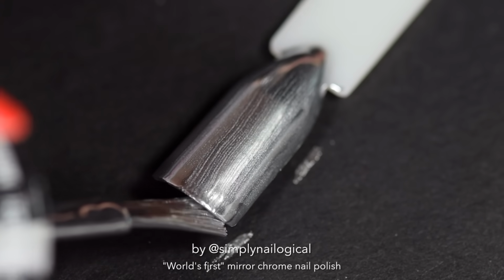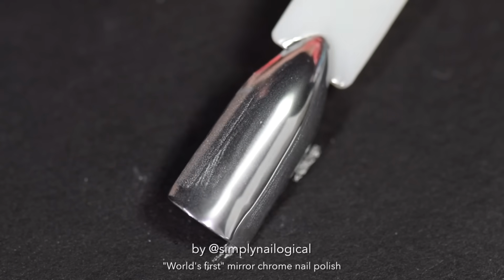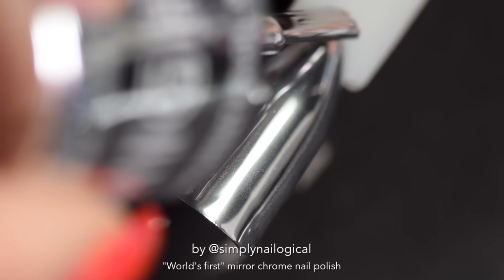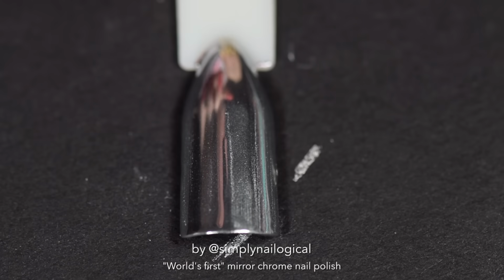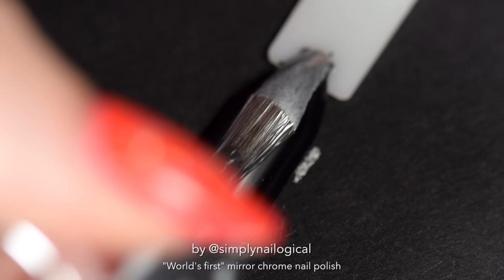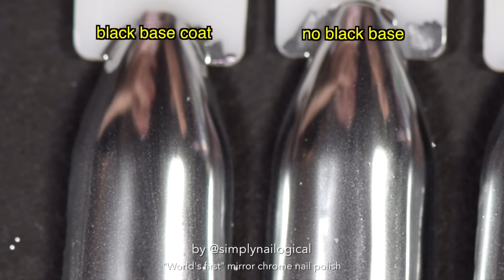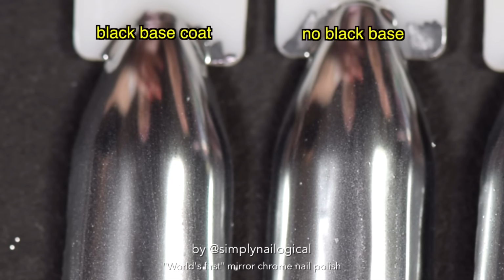And it seems like it really only takes one coat for full opacity. However, I found it a bit tricky to not leave brush strokes, so you can do a second coat just to kind of even that out. Just to experiment, I put it over a black nail polish to see if it made it any more reflective. I don't really think it made a difference.